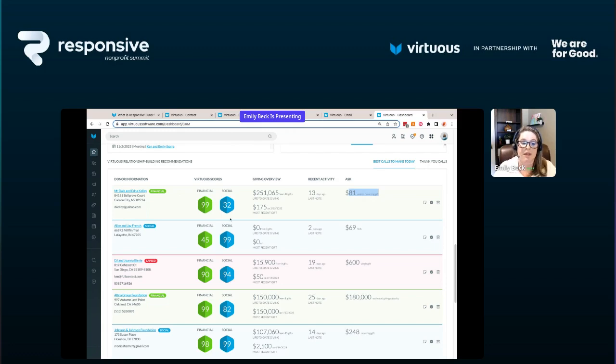Lapsed is looking at anybody who hasn't given a gift in 13 months or more, or they missed a pledge or recurring gift payment. We don't want to lose those donors that we've worked so hard to get. So, really being able to bubble that up on our dashboard. You can even trigger automations for re-engagement based on this tag as well.